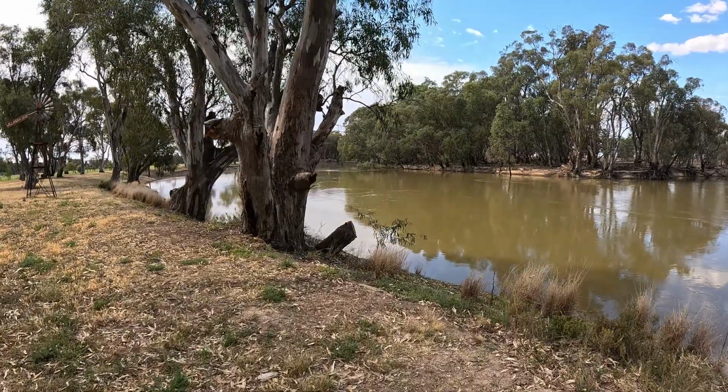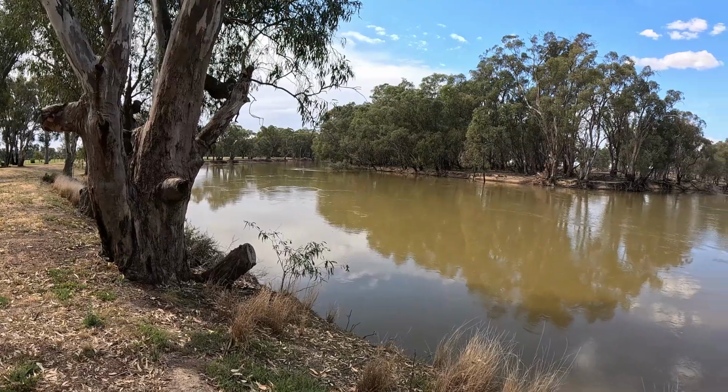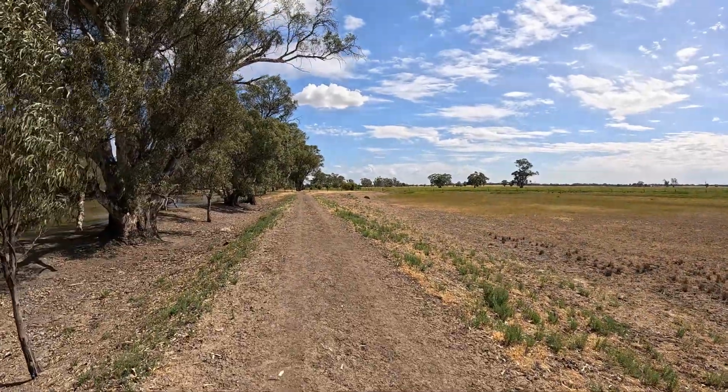But yeah, you can walk right down. They've got kilometres of walks. So we done a bit of a walk down the river, and it's like a levee bank all around the place.